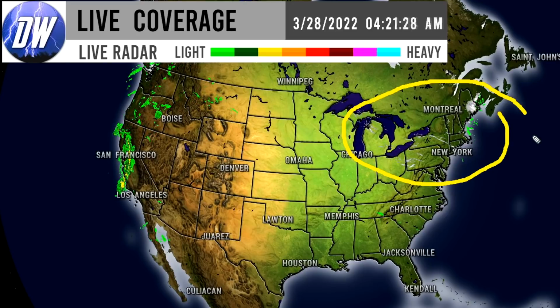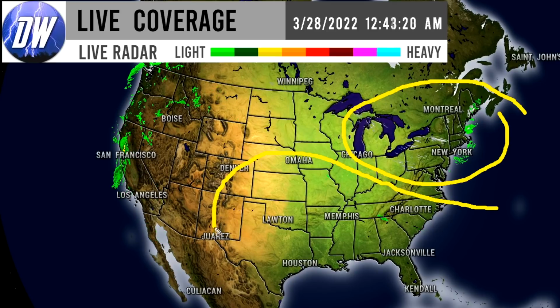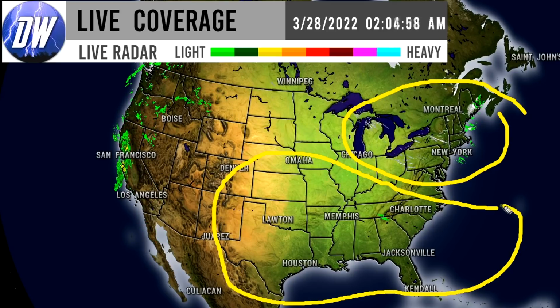But I would like to mention that we also have some snow showers still ongoing in the northeastern corner of the United States. And for now, the area that is expecting to have severe weather is looking quiet. But that's not going to last too long, because tomorrow we're going to be dealing with the first day of that 3-day severe weather event.